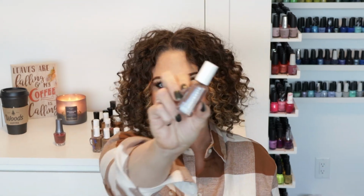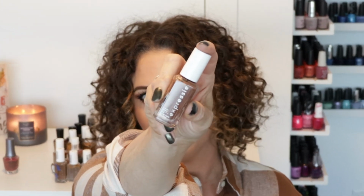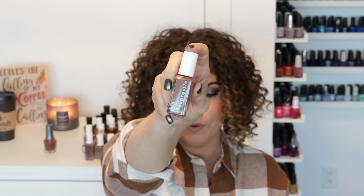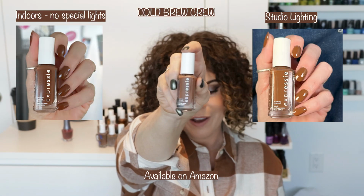All right, you guys, let's get right into these beautiful brown polishes. So starting off, we're gonna do kind of some orangey browns. So first up here, we have Essie Expressi Cold Brew Crew. And this is just a fun, warm toned brown. It's a dry fast polish.